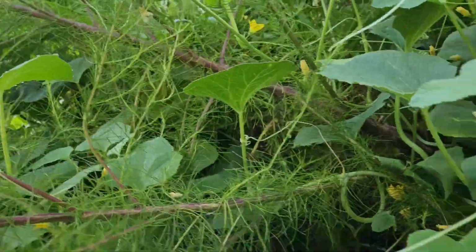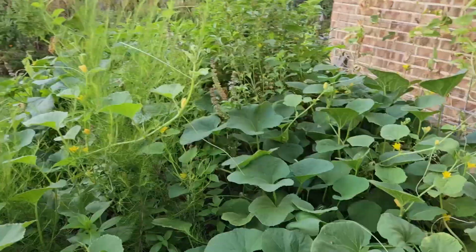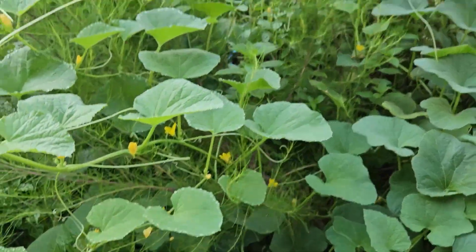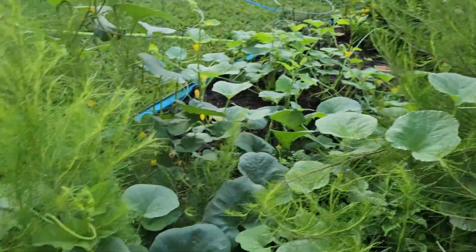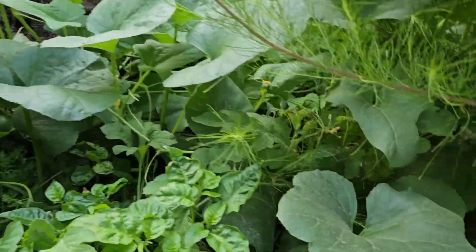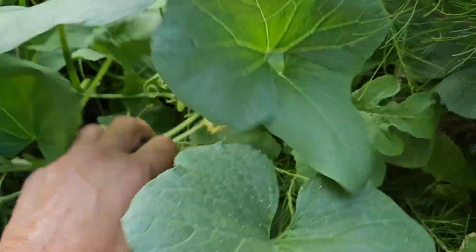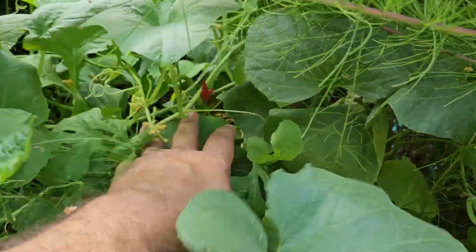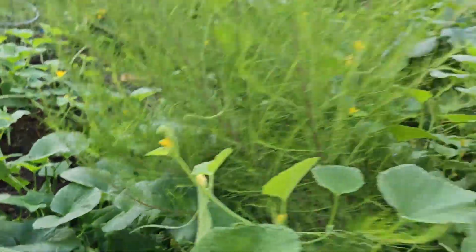So funny. See from here how everything is just fallen over to this bed. And everything's just taken off. Now I do have peppers down in here. Yep, you can see them right there. Tabasco peppers are buried in here. And again, I'm just letting everything be.